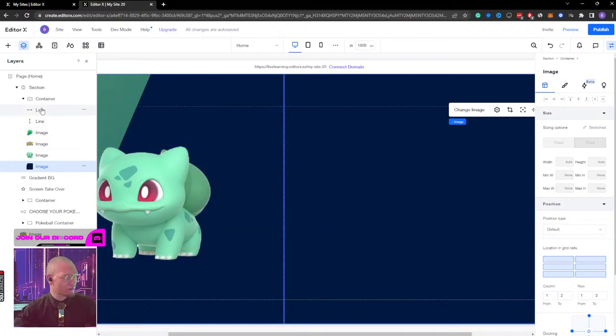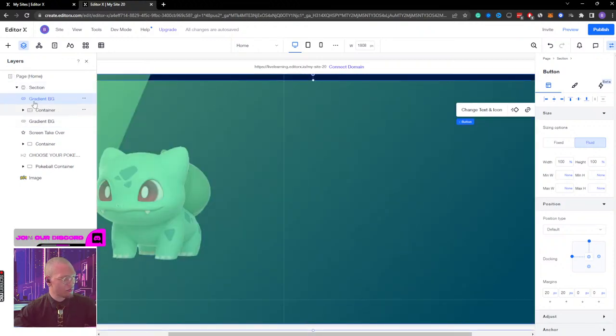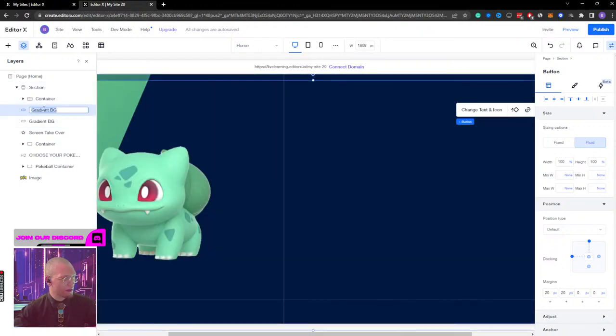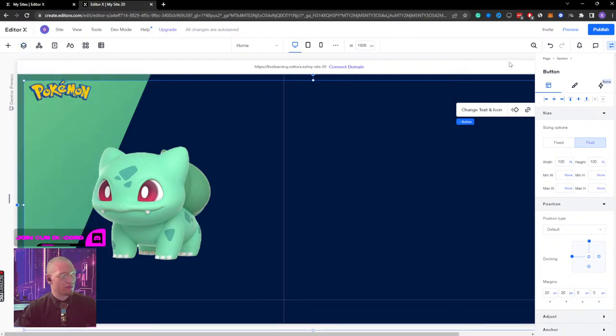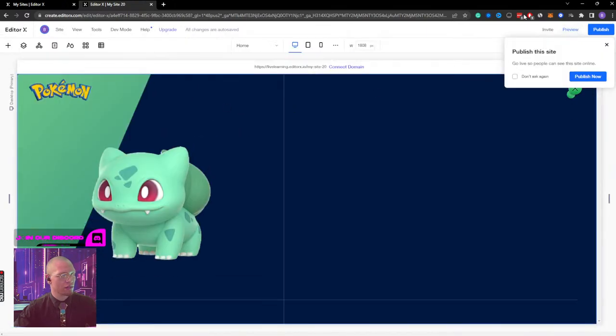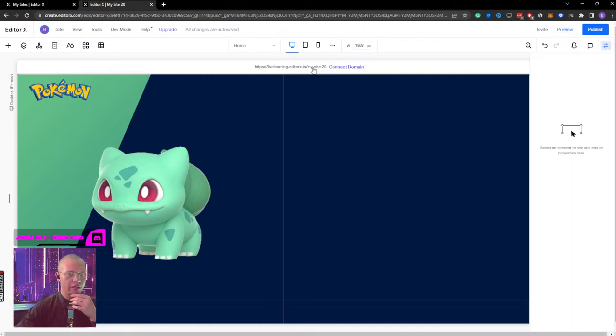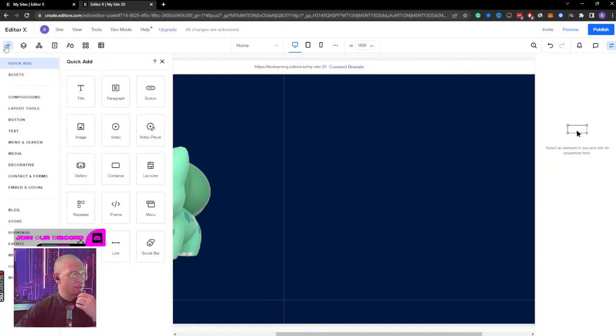The only issue was this. So I'm going to Control D, duplicate this gradient background. I'm going to call this background placeholder, because what I want from this is when I preview this. Oh, I know what it is. It's basically turning into its hover state, I believe. So you were, Kimberly, you were spot on.